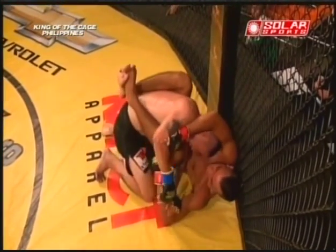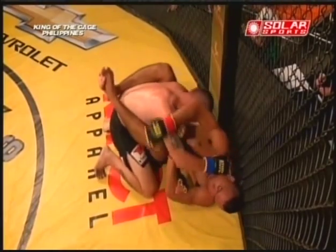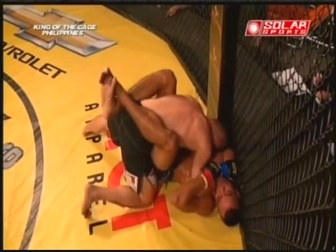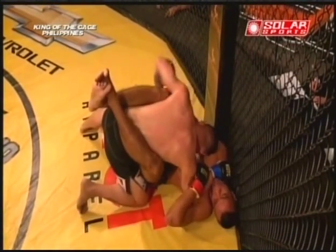Figueras doing a good job controlling the biceps of Bunag. It's tough to strike when somebody's controlling your biceps from that position, so it takes away a lot of the advantage of being in top position.